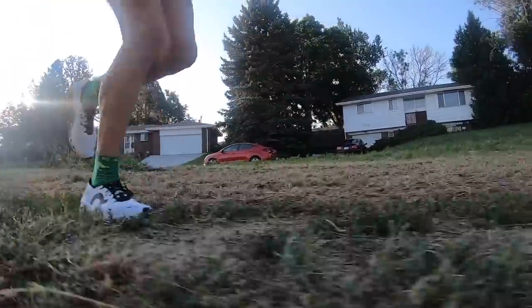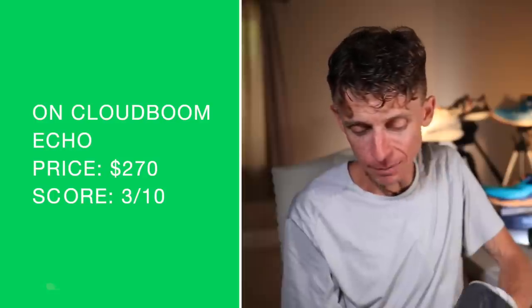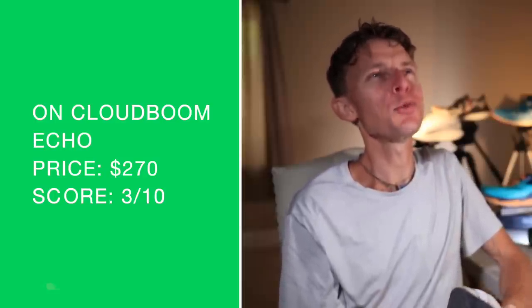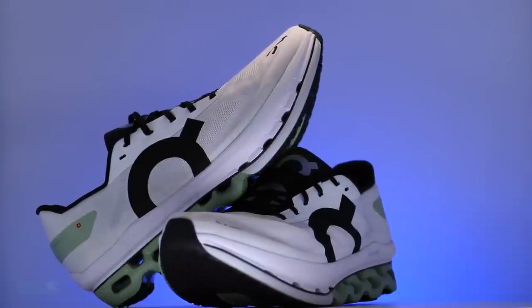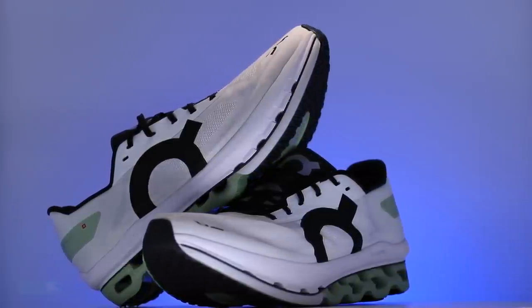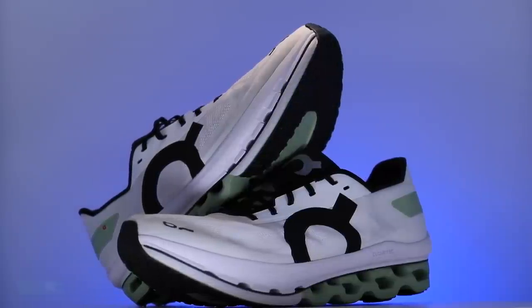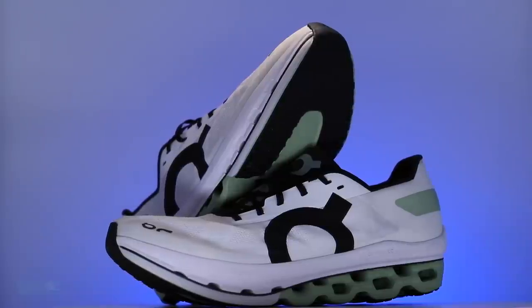All right, moving on to the price point. Whoa, I'm not afraid to throw down every now and then a 3 out of 10. $270, what are we doing? It's just too much, way too much. I mean, this is a $200 shoe, maybe $190. It's just not at the top of the class in the marathon racing shoe department. 3 out of 10, not a great score.